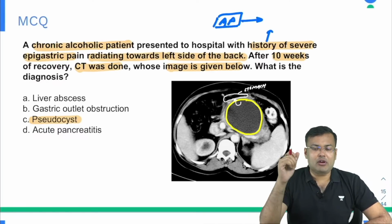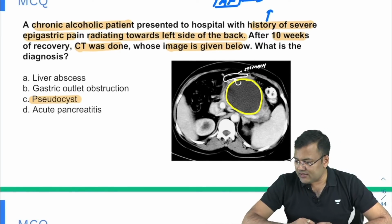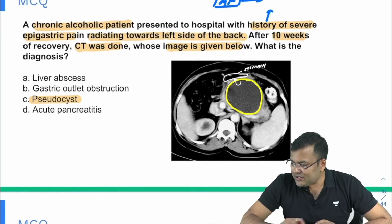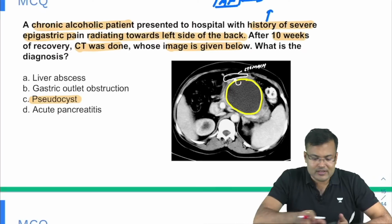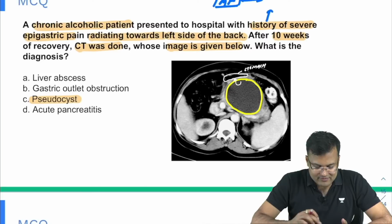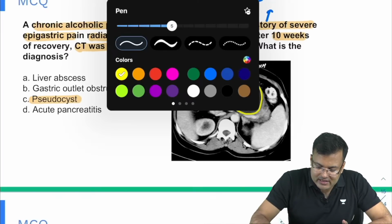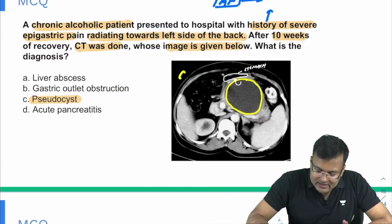Now one question for all of you. Tell me, what is the investigation of choice for diagnosis of pseudocyst? Easy question, guys. Waiting for your reply. Everybody is correct. Obviously, it is CT. It is CECT.